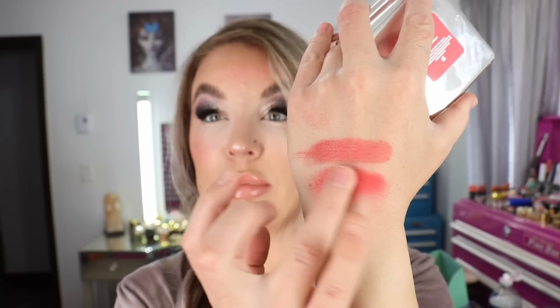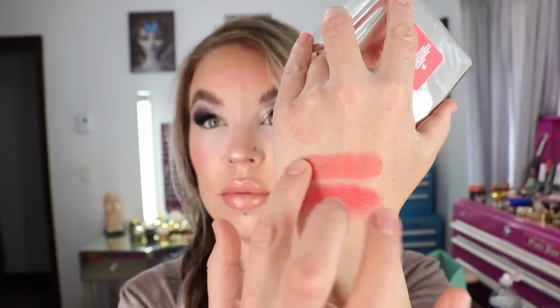So that's Haus Labs Watermelon Bliss right there next to the L'Oreal Infallible in the shade Fearless Coral. And I just saw on Sephora on the Haus Labs blushes, all of a sudden it says limited edition on them, and I'm like, but why would you do that though? Everybody loves them. So I don't know if they're gonna be gone after they sell out or what's going on with that limited edition situation.